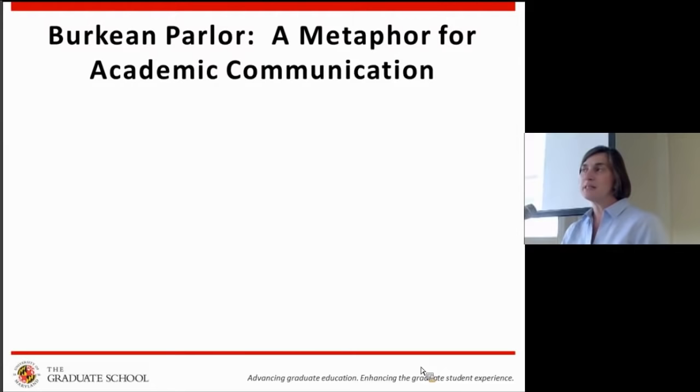It's referred to, as you can see here, as the Burkean parlor, that really he meant as a metaphor for why we have rhetoric at all, why we argue, why we need persuasion, right? Why do we ever need to convince anybody of anything? But I think it's a perfect metaphor for graduate school, especially for writing in graduate school. And I'm going to read it to you because no one reads to you in graduate school.